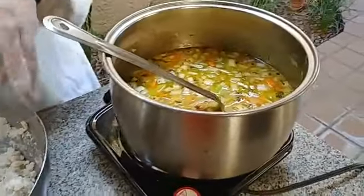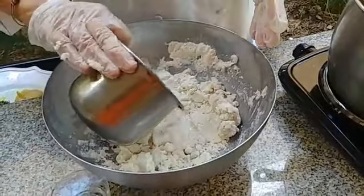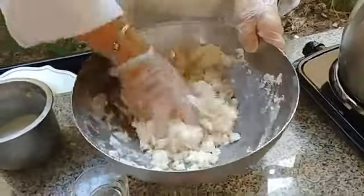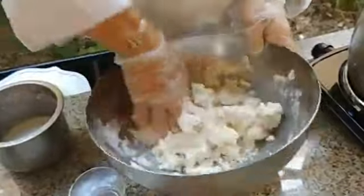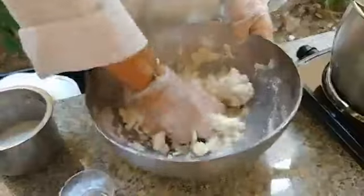So when you see something where you're adding liquid to dry and you're making a dough, don't add it all at once. Just gradually add it until you get to what common sense tells you is the right consistency for a dough for dumplings. Okay, so I'm just going to mix it up. I was going to do a spoon, but it's better with your hands. You get a more thorough mix.